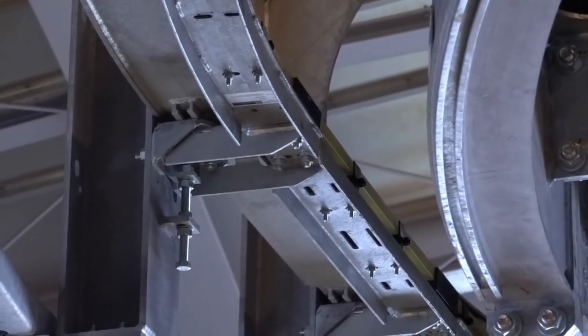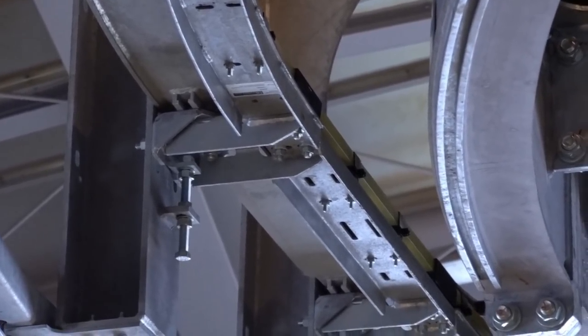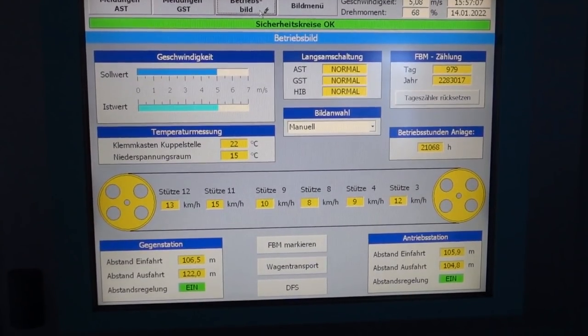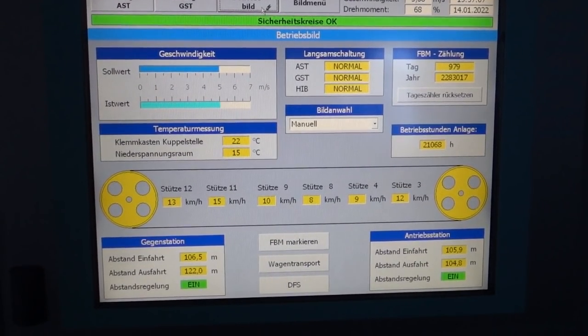The yellow rails transfer electrical power to the gondola's heating system. This larger screen allows to view data about various aspects of the ropeway itself.